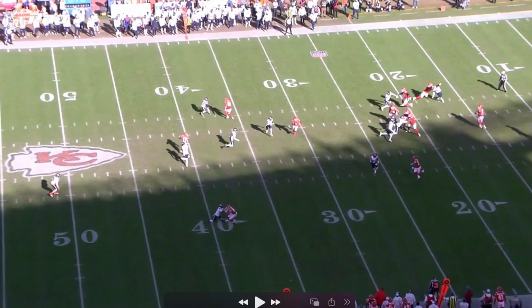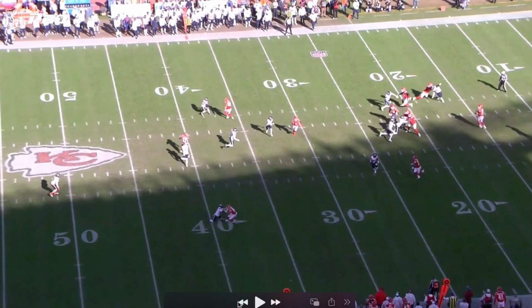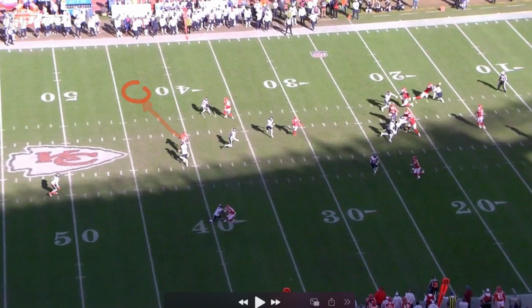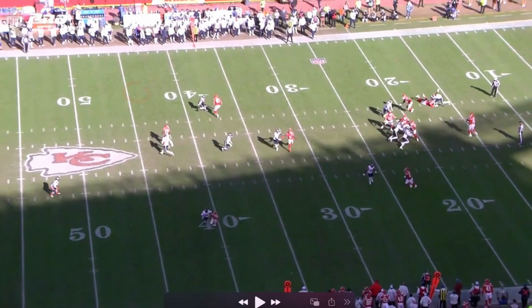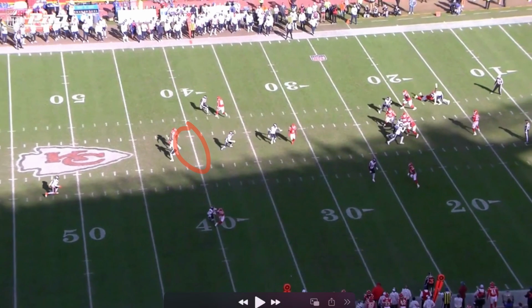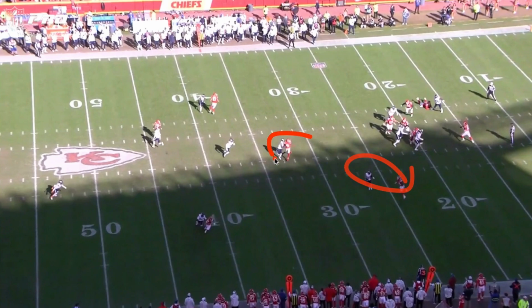There they go. And as you can see, nobody's really open, right? It's good coverage here, good coverage here, good coverage here. The one thing you could say is that there may be a good throw to Hardman that might be able to get this done. Now we know Hardman isn't the best at contested catches downfield. I mean, this is still good coverage, right? He's tightly covered, but if there is a throw, that's the throw. Everybody else, it seems like there's nothing really there.